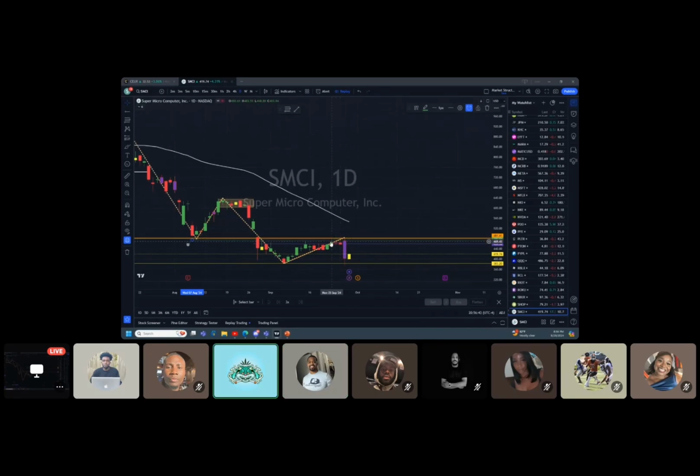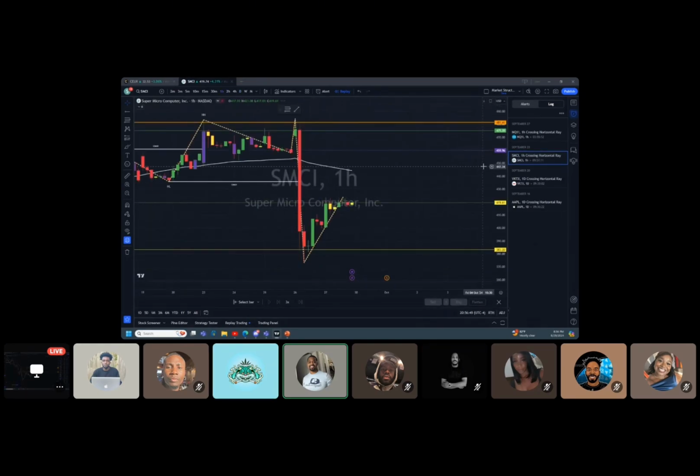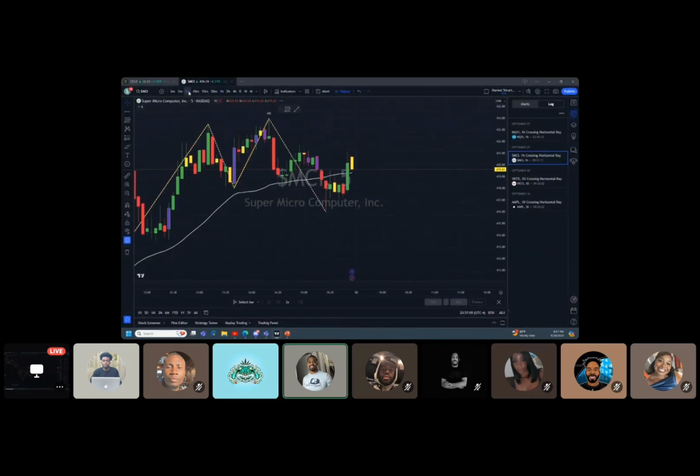And it did. So the alert went off the 23rd, which was Monday. So right here, here's my alert for SMCI. Monday the 23rd at 9:50, at 10 o'clock, right here. Here's that double top, which is a reversal pattern. And then what did the 5 minute give you? Let's see. Let's go to the 5 minute.